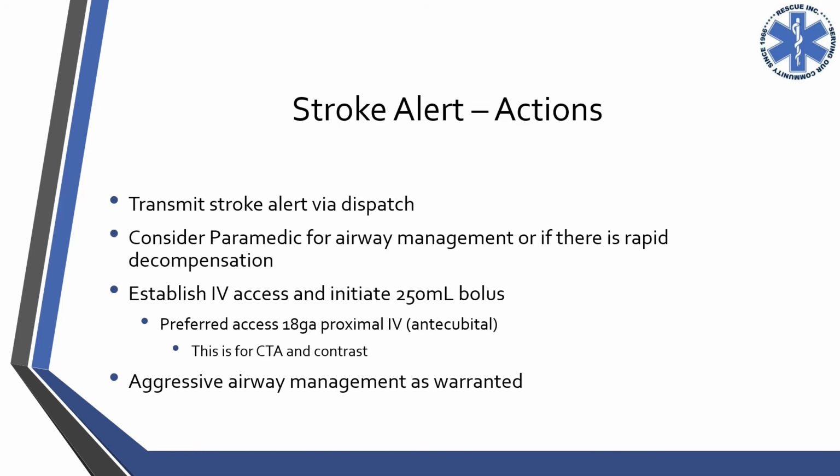Typically, the first CT they acquire is going to be a non-contrast CT of the head. And then, almost without a doubt, they'll go back in 20 minutes and get a CTA and a contrast CT. So grab the 18 gauge peripheral IV, preferably an AC. If not, get what you can get. At this point, any access is access, because we don't always have to get the IV for the contrast. They can give TPA through a 22 in the hand if it's patent.